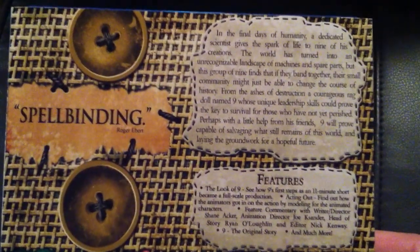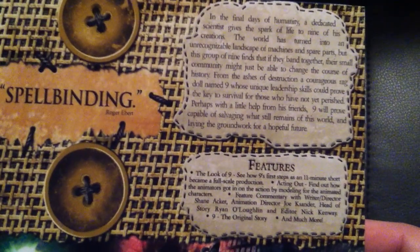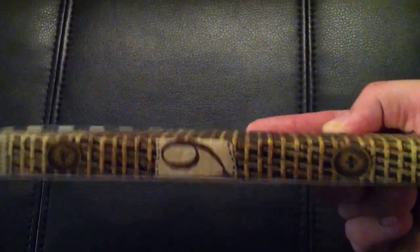It's got all the same features from the back of the DVD or Blu-ray, or on the slipcover if they had one. I don't think this ever had a slipcover. At least I don't think it did. But it has the exact same information. Just look at that. Look at that, it's got the buttons on the side too. That is so neat. I thought this was such a cool idea for a slipcover for this movie.